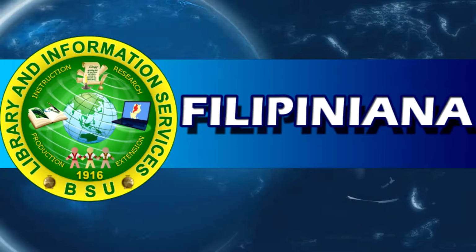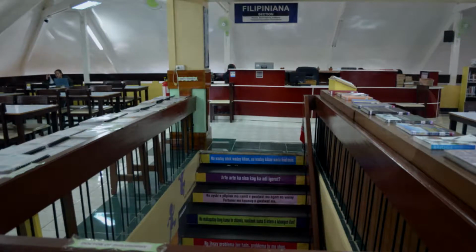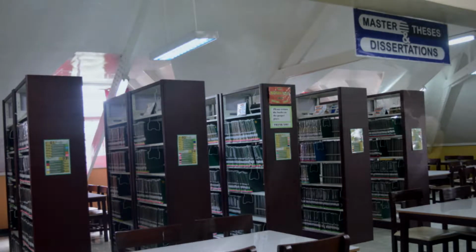3. Filipiniana section. This section consists of the books and other resources on various subjects or topics written by Filipino authors, or about the Philippines, or published in the Philippines are found in this section. Included are the collections of Cordillera knowledge, master theses and dissertations.